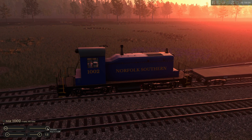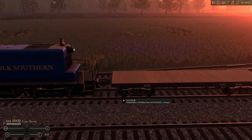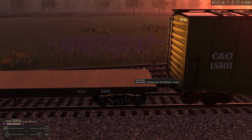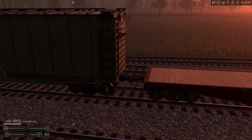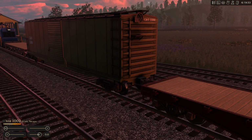We're just going to come nice and gentle. Grab our cars. We'll connect up. Release that handbrake. Do a quick brake test. Make sure that we are getting positive braking all the way along. Yep. We'll bleed that off.